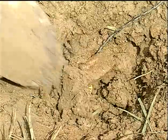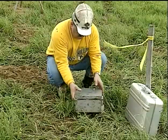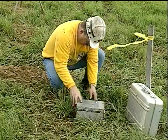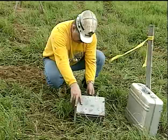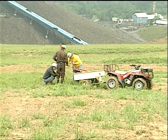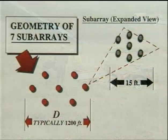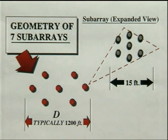To prepare for the test, the geophones are set in the ground and covered. The technicians connect the geophone subarray to the transmitter antenna and the battery for testing the subarray's response to the seismic truck. Seven subarrays are set up in a double diamond pattern to form a full array. The distances are selected from a chart as shown here.